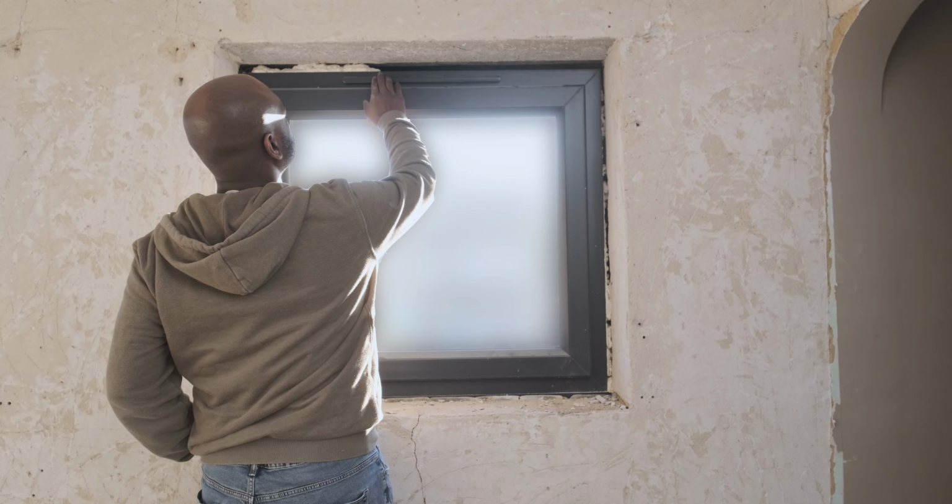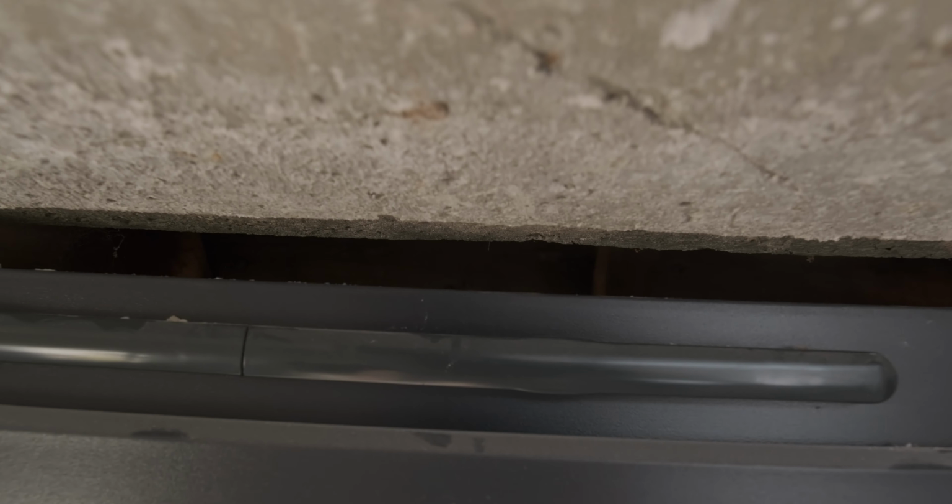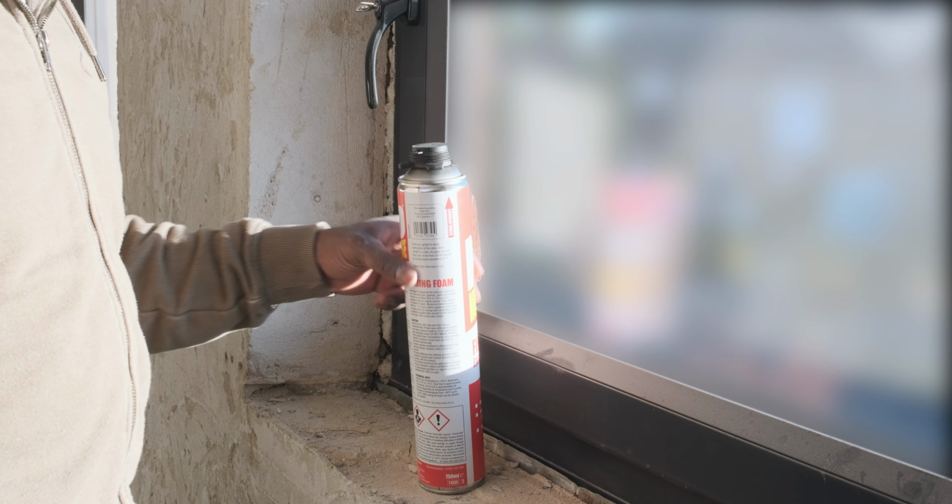As mentioned before, there's a sizable gap between the windows and the walls. A gap that essentially leads straight to the outside. You can see the soffit from here. Nothing some expanding foam can't fix.